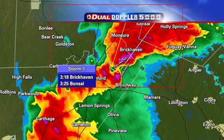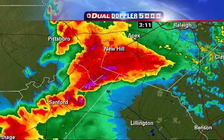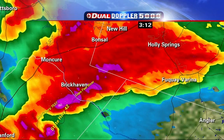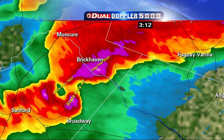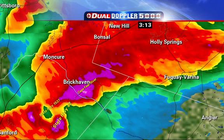Mike? Yeah, it really looks impressive on the radar, because you can definitely see, as we put this into motion, right around just to the northeast of Sanford and the Broadway community, a good hook or little notch. Let me stop this. And right here, this is where we're seeing the little notch. So if there's a tornado, it would be right here in this vicinity. Let me take that off and outline the area that's under the greatest threat right now. So it's between, as Nate said, Brickhaven and Broadway, and we're getting new images. This thing is rapidly moving towards the north and east. So eventually it'll be crossing into Chatham County. Brickhaven is in Chatham County, so is Moncure. And if you look up the road, there's the Bonsall community, there's New Hill, and there is Holly Springs.